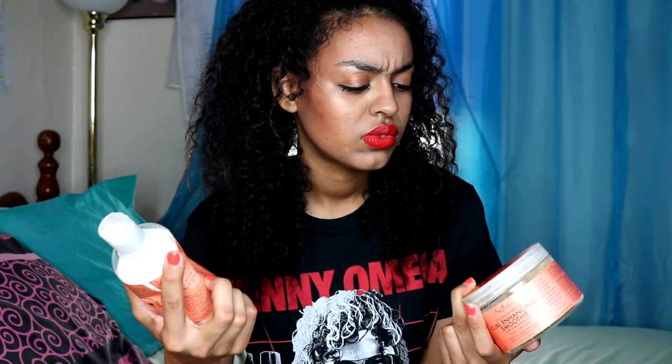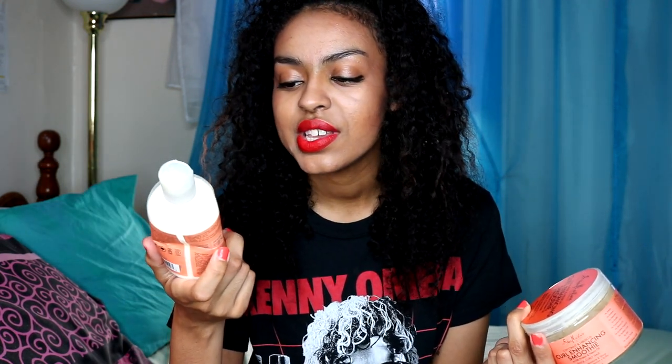Oh. Well, then these are two different things. This one says moisturize and curl. I didn't even read it. So the milk is for moisturize and curl define, and this is for anti-frizz, moisture, and shine. Now, they pretty much both do the same thing, except there are two different textures.